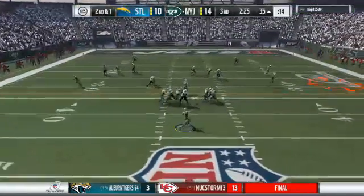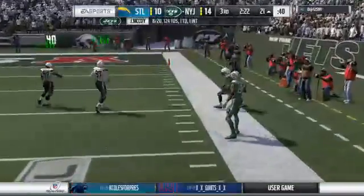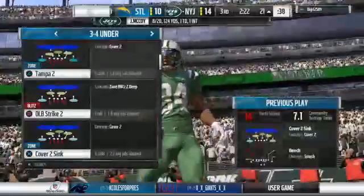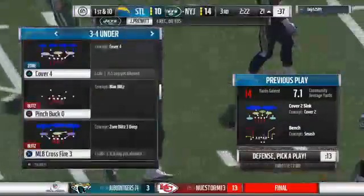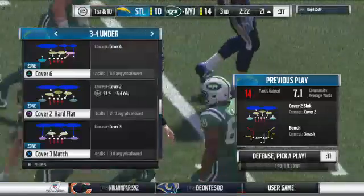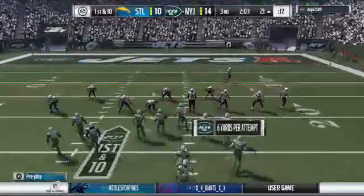Now they'll throw here out of the gun. And he will find his man on the outside. And he's going to go out of bounds. He takes this one down shy of the 20. That was a nice completion on an out route. And those types of plays are the result of arm strength by the quarterback and timing by the receiver.